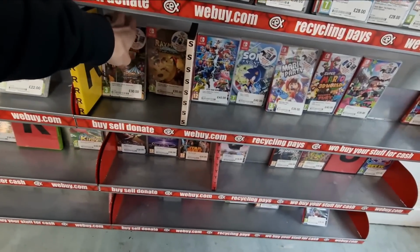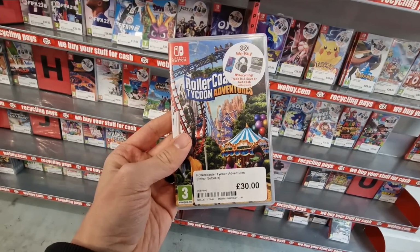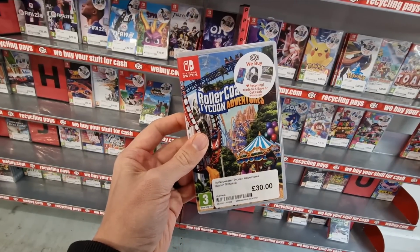I get annoyed by reprinted covers, and I know a lot of people say that you can't blame CEX because one of the main reasons that they have reprinted covers in the first place is because people steal the original covers because they have the loose game. They're going to steal the insert or the case, for example, and then they have a complete copy, which does make sense, and that is very, very annoying, and people who do that are scum.